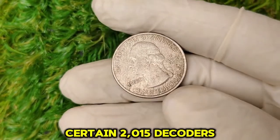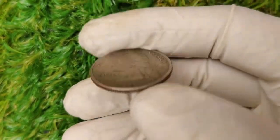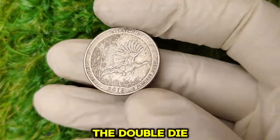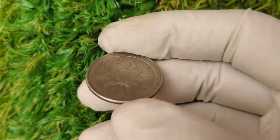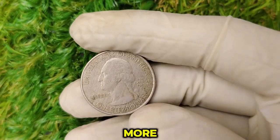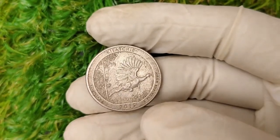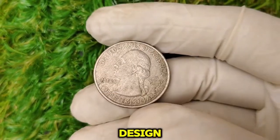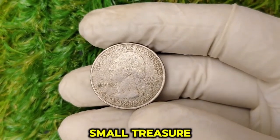Certain 2015 quarters with rare errors or unique features can skyrocket in value. For example, some collectors are on the lookout for coins that exhibit the double die or other minting errors, like misstrikes or die cracks. These errors can create additional value, sometimes worth hundreds of dollars or more, depending on the rarity. Look closely at this example. The double die error results in a faint, blurry second image of the coin's design. If you happen to find a quarter like this, you could be sitting on a small treasure.